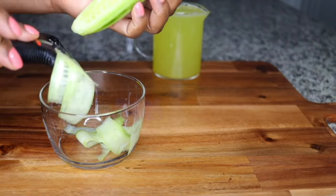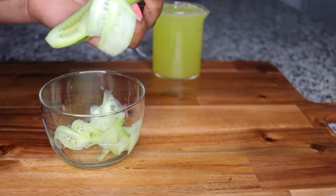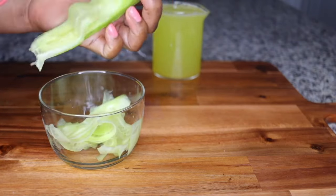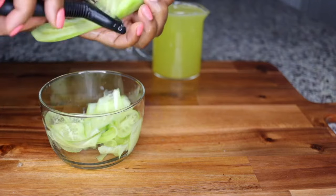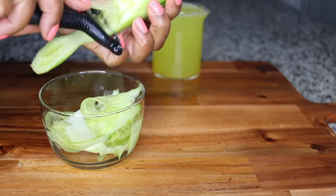So this is what I do. I simply just peel. You can leave the peel, that is fine depending on you, but this is what I do, just so I get all that juice in my recipe, infused in this drink.